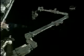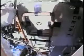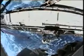After they did that, we had to move these CETA carts, and the center of the space station is this long truss, and on that we have the equivalent of a railroad, basically, and these CETA carts allow us to put equipment on and move the equipment from one location to another on the station. But we needed to move these to the starboard side of the space station.